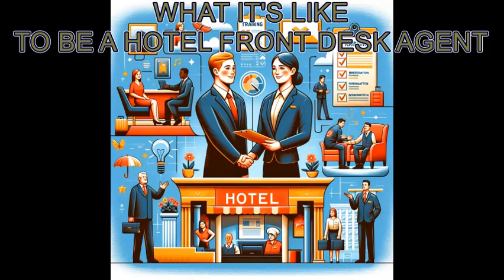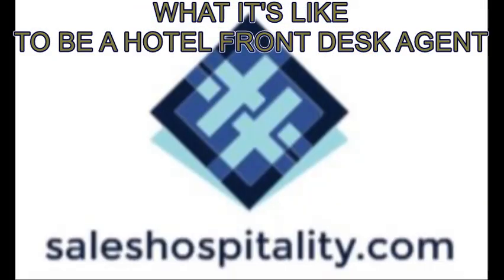To become a successful front desk agent, proper training is essential. New hires typically undergo a comprehensive training program. This includes learning about the hotel's policies, reservation systems, customer service techniques, and the use of various software tools. Many hotels also provide ongoing training to keep their front desk agents up to date with industry trends and technologies. This ensures that they can handle any situation, from assisting with reservations to addressing guest concerns promptly and professionally.